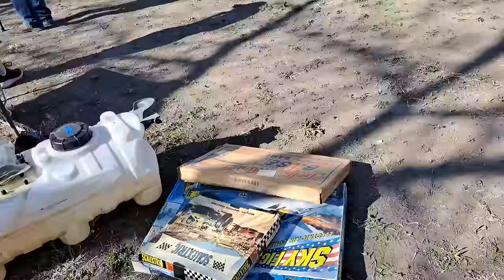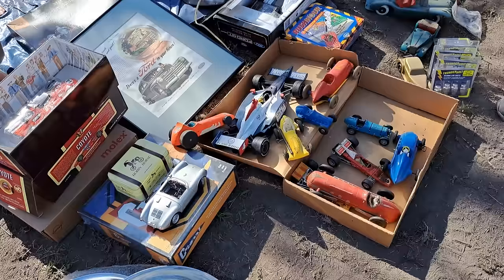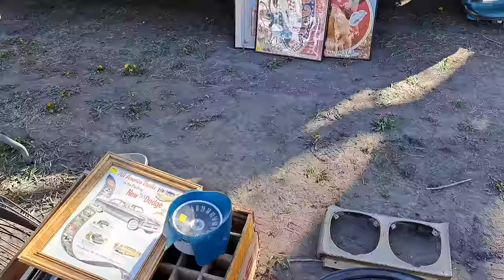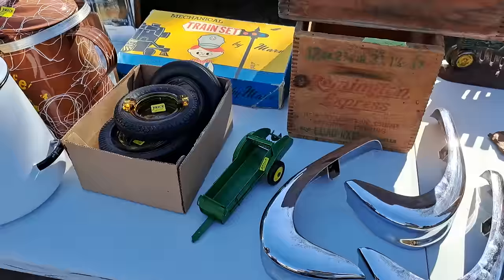This guy's got some nice slot car sets here. Look at all the little race cars here in the box. Some of them back in the 30s and 40s. The last car, Floyd drove and won the 500. Guys get that 60-61 Chevy truck hood there. Those are hard to find. He said he wants 400 for it. Look at all the tire ashtrays in there, 35 on that top one.